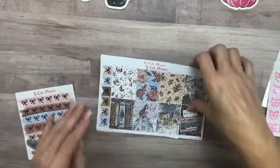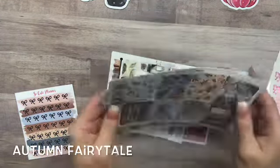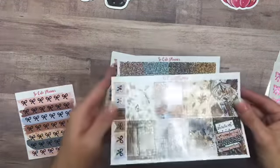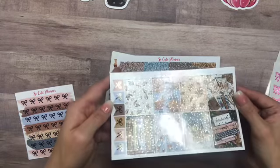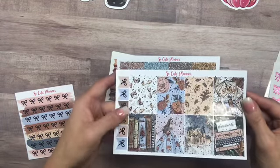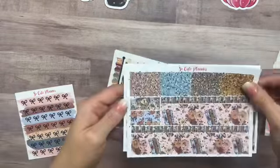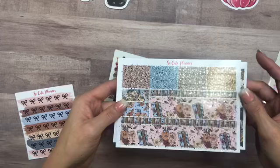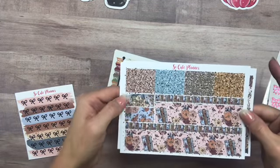And then here's a kit that she's got out now, and it is the foil kit, and I'm hoping that the foil gets picked up. It is so beautiful. These are the full boxes and then the bow flags. And then this is the bottom washi that's also full of foil, the headers, the thin strip washi, and then some quarter boxes.